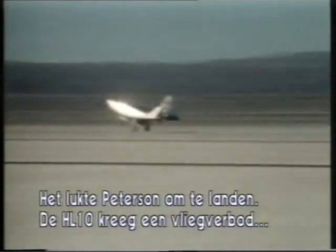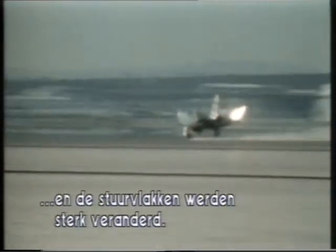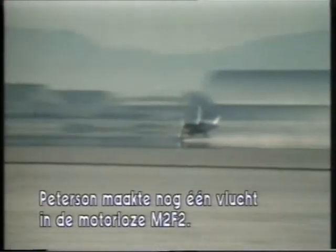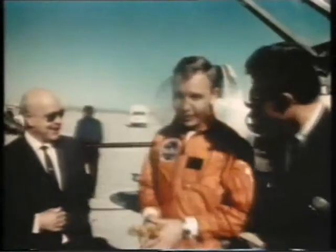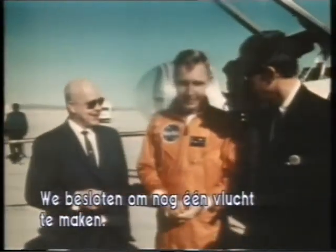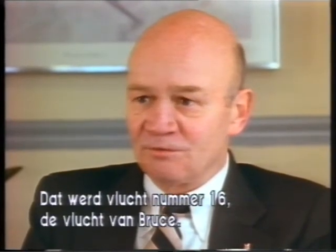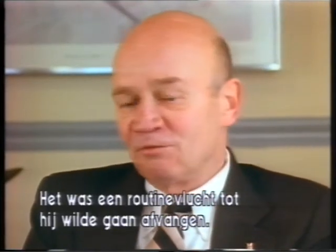Pilot Bruce Peterson managed to land it, and the HL-10 was grounded after the flight for major alterations to the control surfaces. Bruce Peterson now made one last unpowered flight in the M2F2. We decided to try one more flight with it, and that was Flight 16, Bruce's flight. And the flight went quite routine until it was time for Bruce to turn base leg.